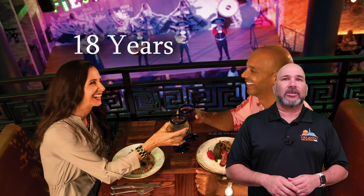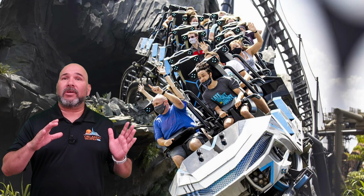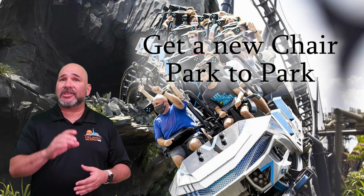You must be 18 years of age to operate an ECV. Both wheelchairs and scooters have a daily fee. ECVs will require a deposit. Now, if you are going from park to park, you will be requested to get a new chair or ECV once you enter the next park. Show your receipt to gain a new one.